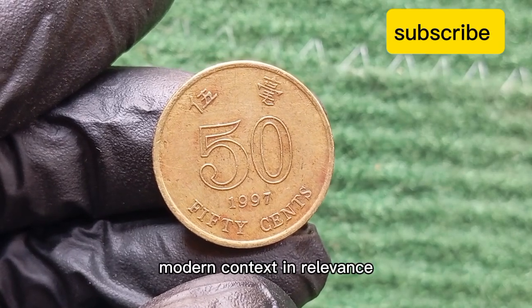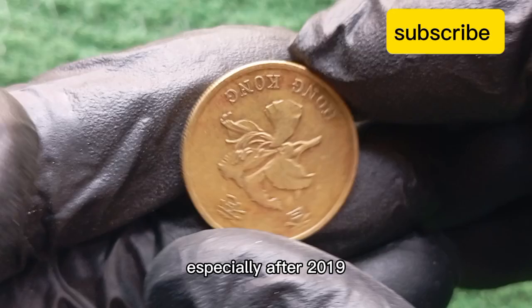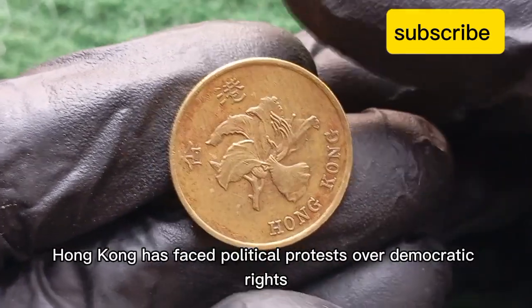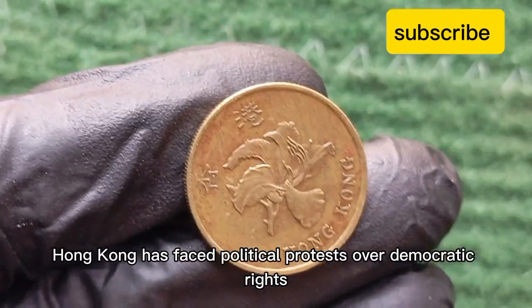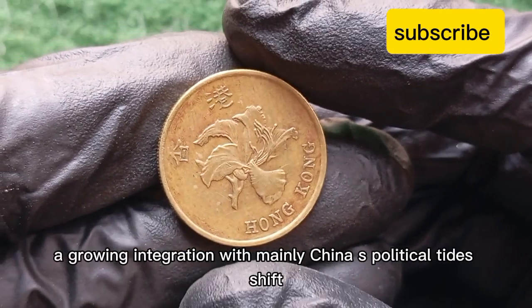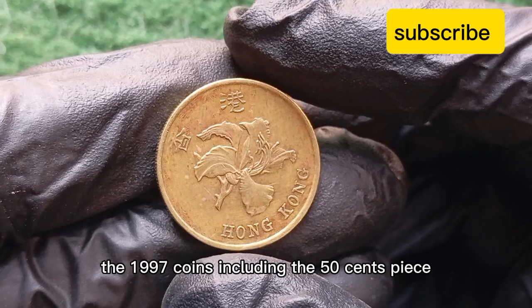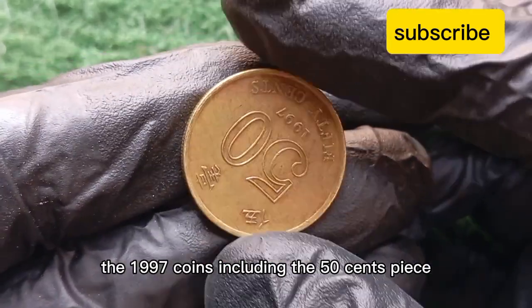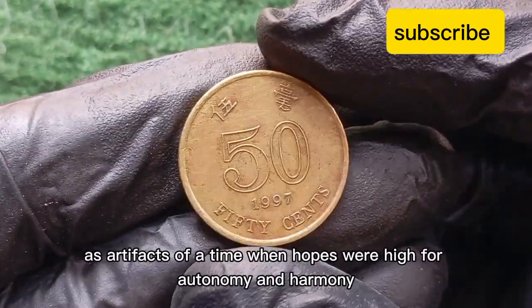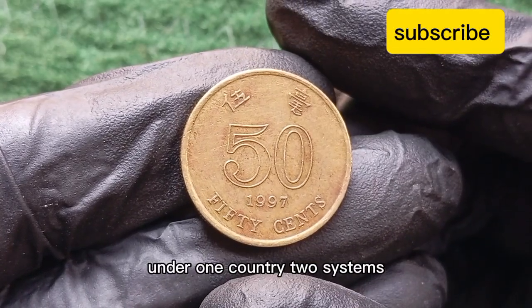Modern context and relevance, post-1997 developments: in recent years, especially after 2019, Hong Kong has faced political protests over democratic rights, the 2020 national security law, seen as curbing freedoms, and a growing integration with mainland China as political tides shift. The 1997 coins, including the 50-cent piece, take on deeper meaning as artifacts of a time when hopes were high for autonomy and harmony under one country, two systems.